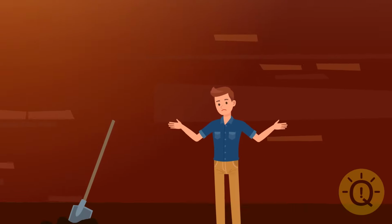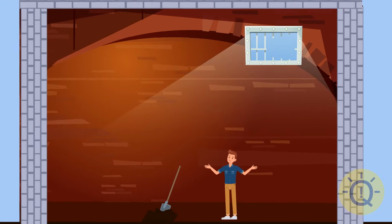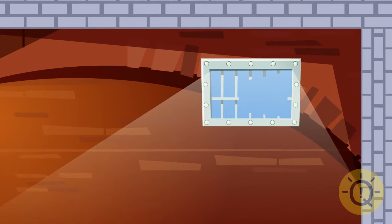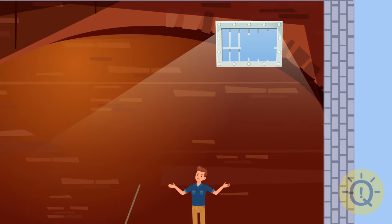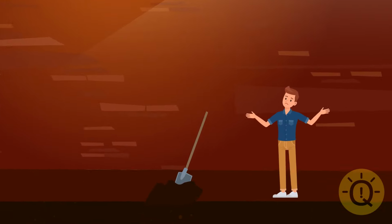Jack is in a cold cell. There's only ground under his feet. In the cell, there is 1 window, but it's impossible to escape through it. It's located too high above the floor. There are no stairs and no chairs, just a shovel.